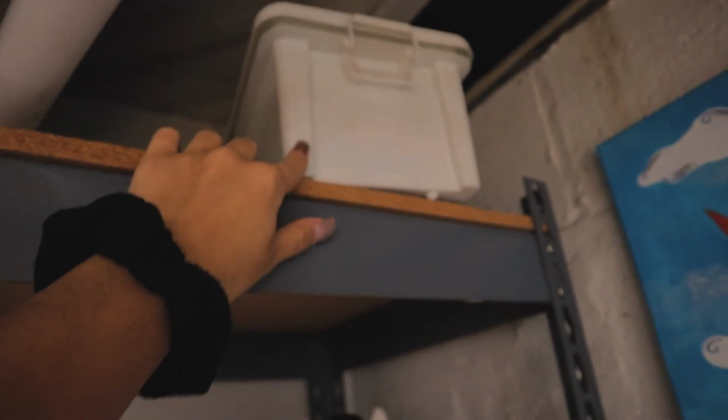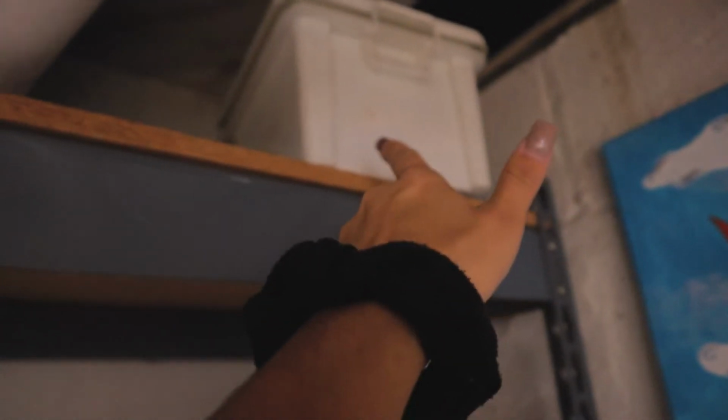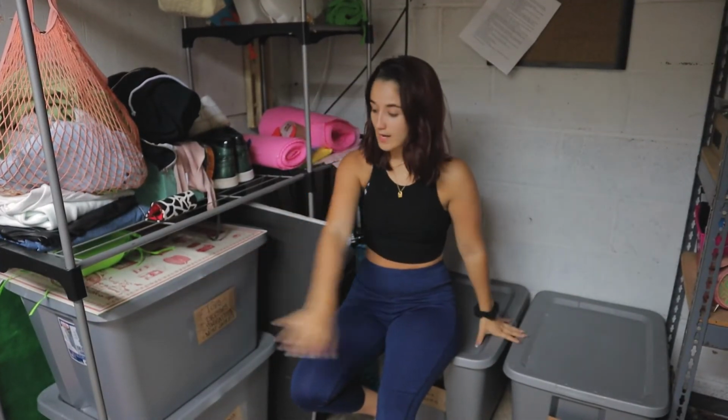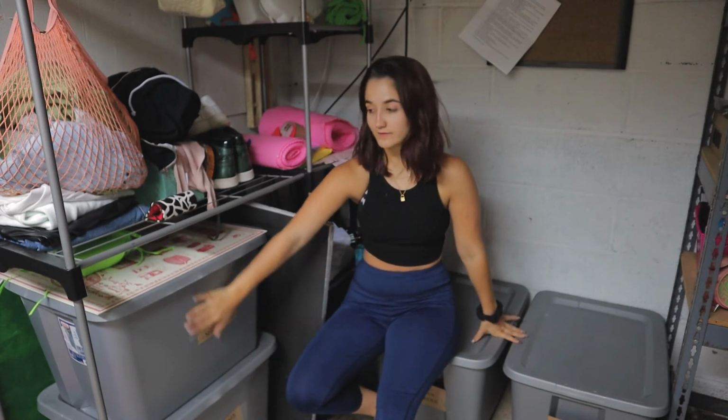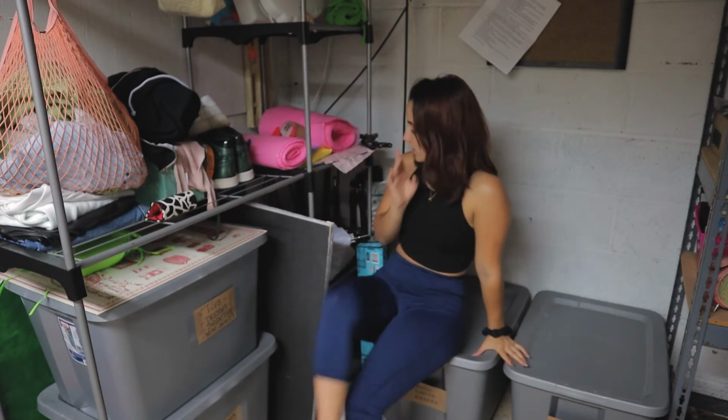And then up here I have some wood scraps, like some Jenga blocks and stuff like that for DIYs. So wood scraps. And then the last corner is my Depop corner. This is where I keep all of my inventory. I have my clothing inventory here and my item inventory here.